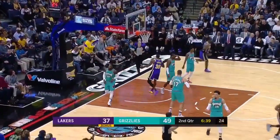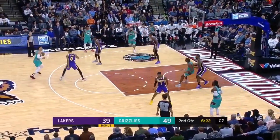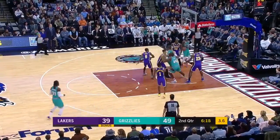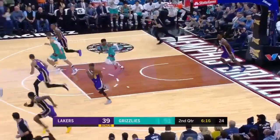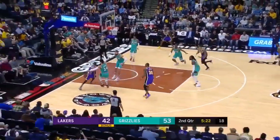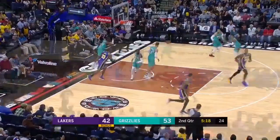And goaltending on Valanciunas. Be aware, though, this Lakers team find a little bit of rhythm and starting to chip away at their lead. Got to be effective offensively. Morant, teardrop is in. 13 for Ja Morant. Rondo has 10 of the Lakers' 16 bench points. And he goes to work again on the baseline to a trailing James.